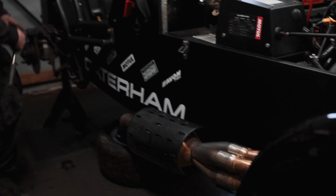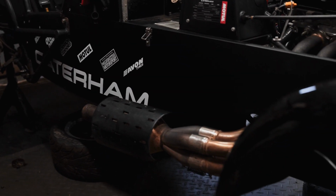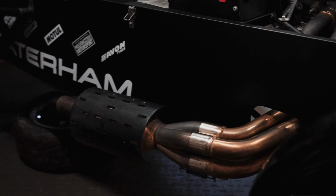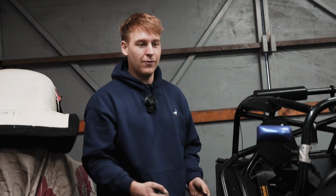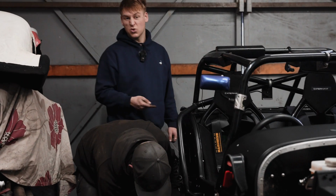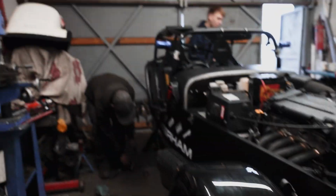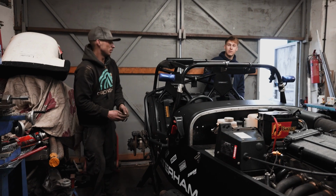Oh, that's good. While I've been mucking around doing a bit of everything but not finishing anything, Dan's put the whole exhaust on and the manifold, which I stumbled over. It took me about an hour and a half to take the manifold off, and Dan's just slotted it back in. Exhaust now coming on, side impact bars are on, front suspension's all done. Yeah, just got to put wings on, bolt check everything.